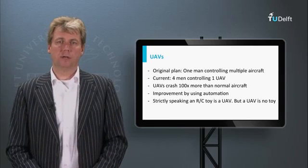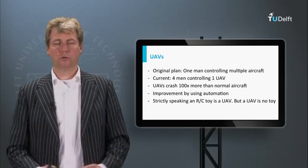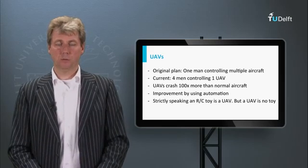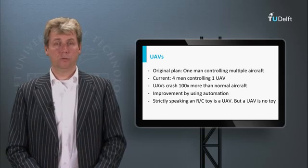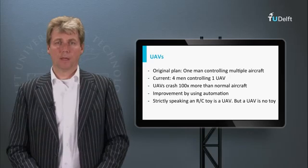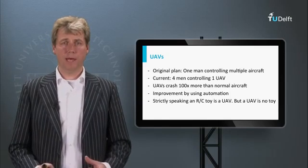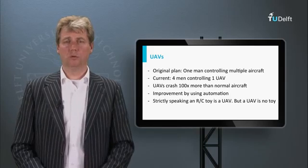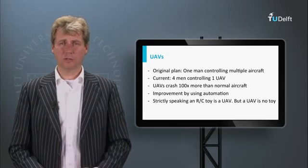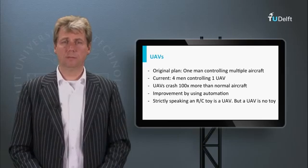One of the advantages of a UAV was originally the idea to have many vehicles controlled by one pilot on the ground, one remote controller. And in this way, with more automation, you could fly much more efficiently by having this man on the ground controlling these multiple vehicles. In reality, with military operations, you often see 4 men manning a station to control one UAV. It's getting better nowadays, but originally you needed 4 men, so this goal wasn't really met. And now you could be really happy if you have 1 or 2 per UAV.